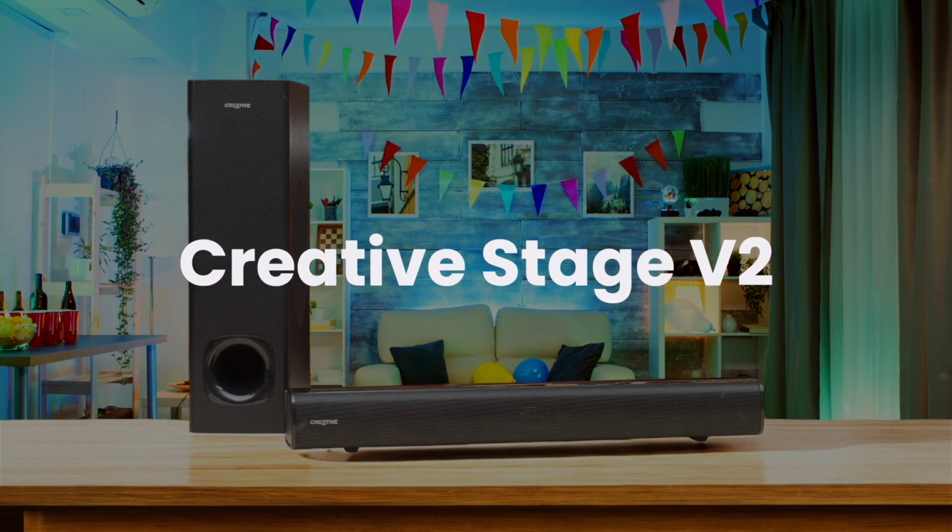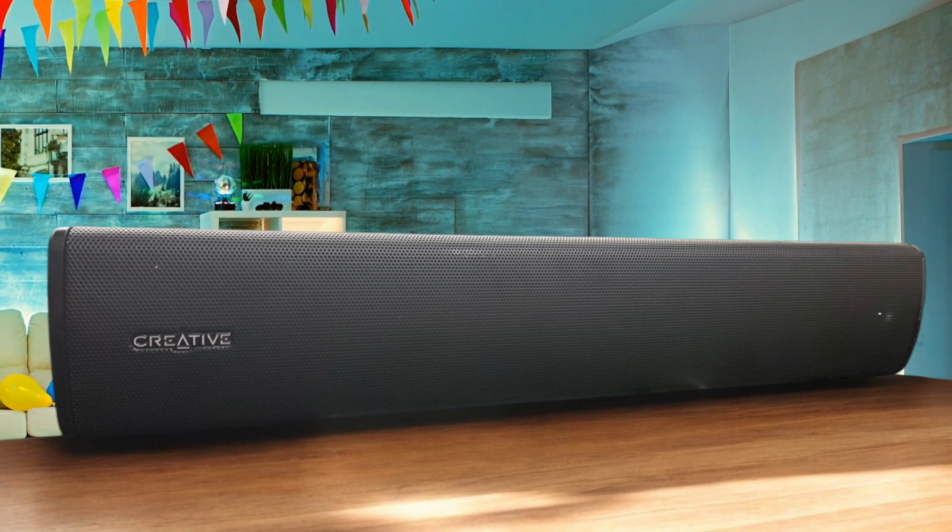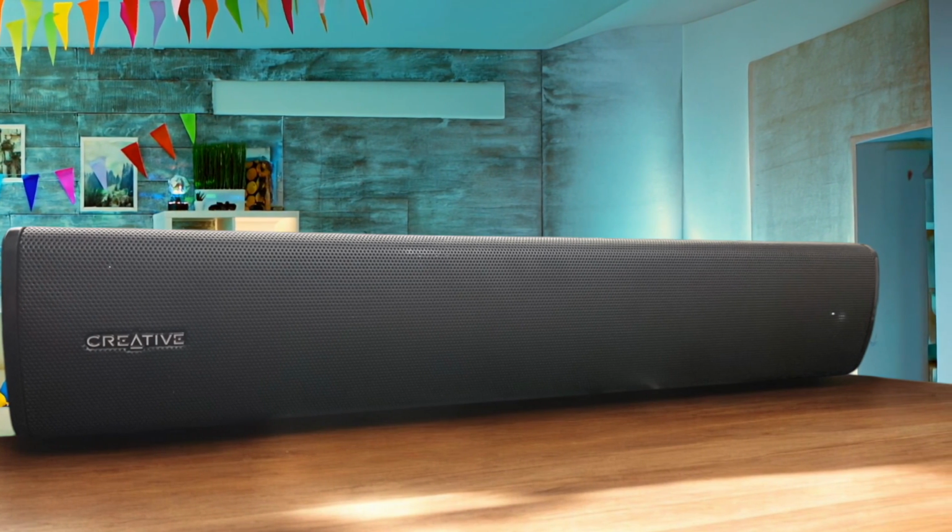Creative Stage V2. Okay, let's be real. For the price, this actually does a lot better than you'd expect. The subwoofer gives you some decent low end, and there are modes for dialogue and fake surround that actually work pretty well for budget buyers.